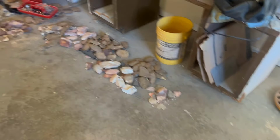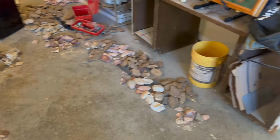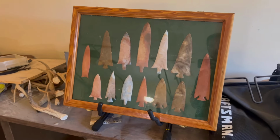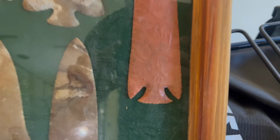We got your fan over here. I did sweep an area where I could walk, so you got to give me credit there. Got a nice little frame here. By the way, all of these points are for sale, so if you're interested, shoot me a message. This one is broke. You'd never be able to tell.